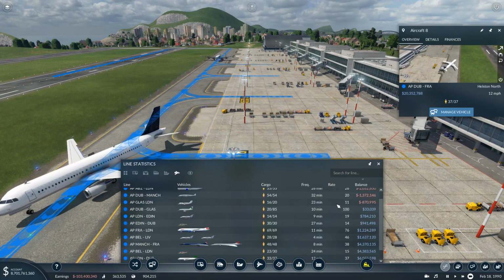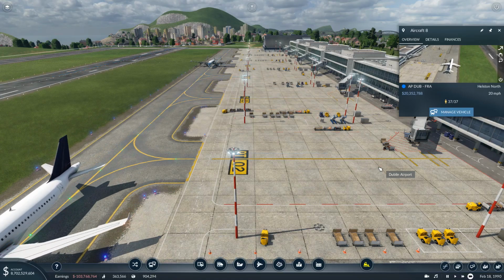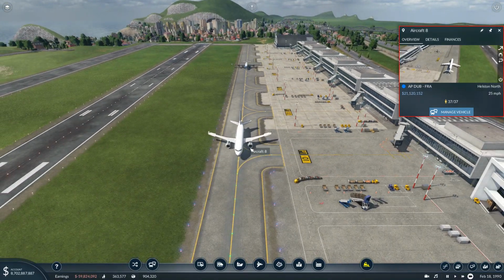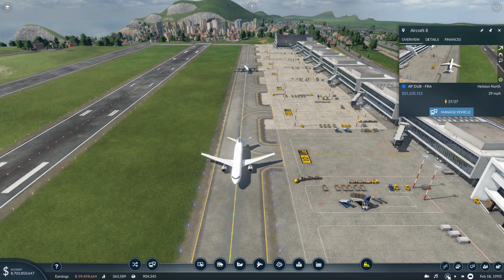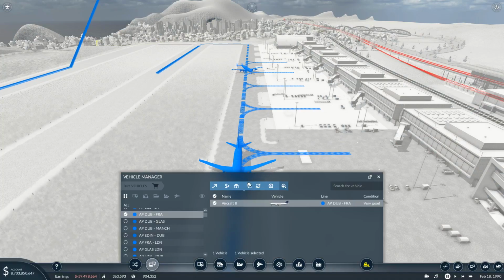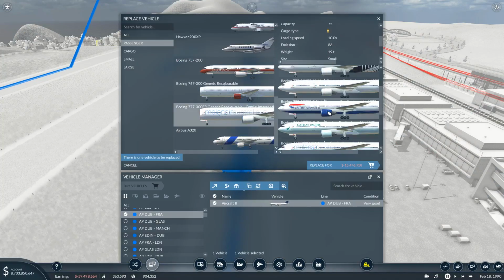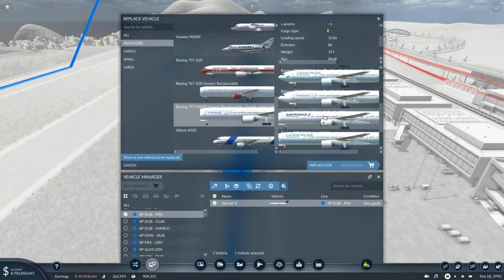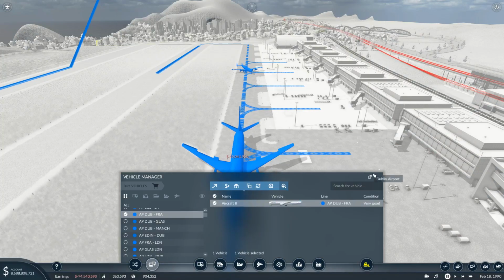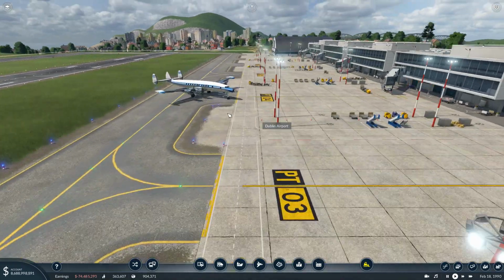Or wait, have I still got an Air France rolling? Okay, I don't have an Air France rolling. Hold on. I've sort of screwed this up. If you guys couldn't actually tell. Air France, replace. Right. Air France, Dublin to somewhere.